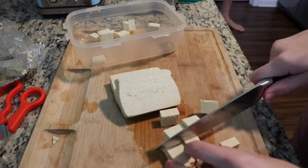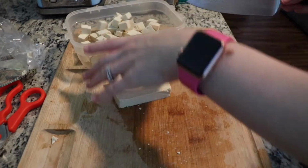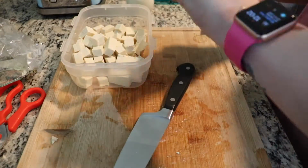Cube the tofu and then put it in a container with some teriyaki sauce and let it sit in the fridge for a couple hours. And then when I was ready to use it, I just put it in the air fryer at 360 for about 10 minutes.